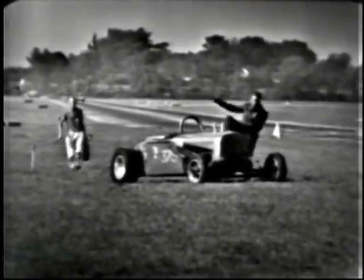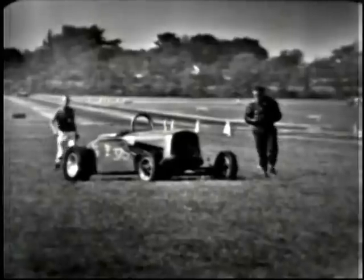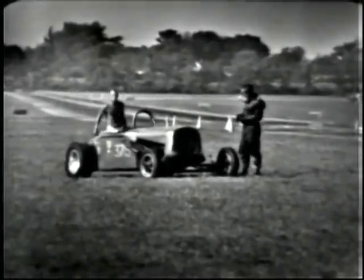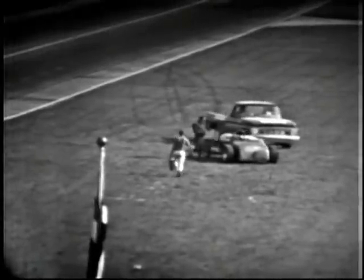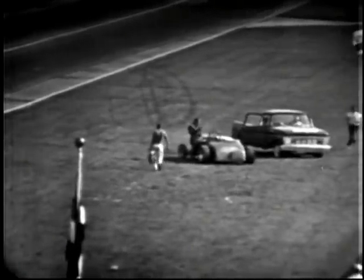Dick Stockdale getting out, running over with a couple of extinguishers, and the crash wagon will go over. And we can see there's oil dripping out from underneath the pan, so it looks very much like Stockdale blew an engine right at the start. These engines are subjected to tremendous pressure. So Horning is the winner.